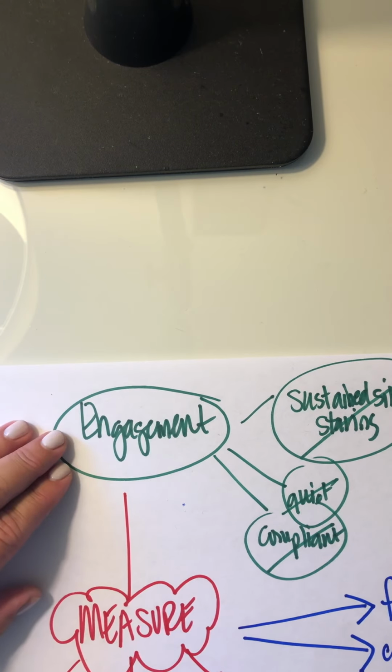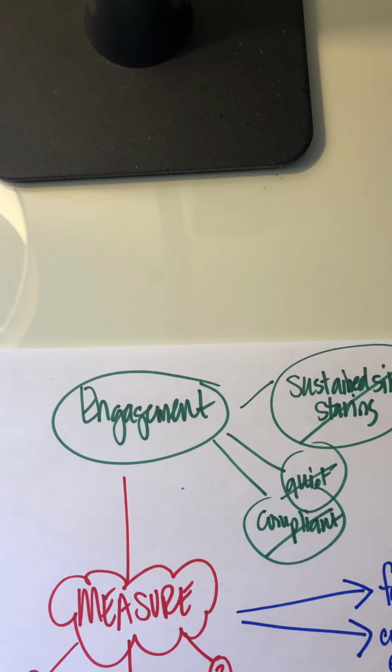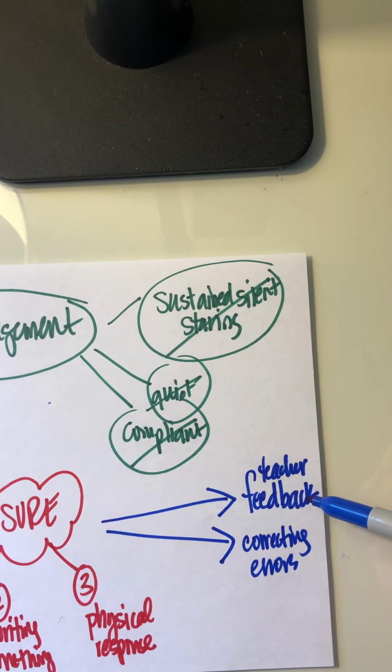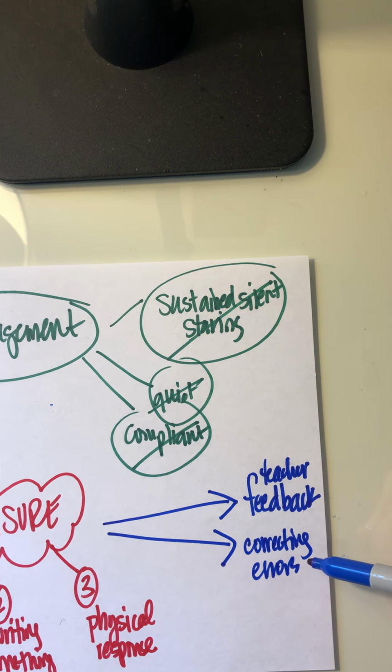It certainly is about that. We want them in it. Our enthusiasm transfers over. They start to get really excited about what they're learning. But really, engagement is also, or maybe even primarily so, that we can give kids as much feedback as possible and also correct any errors so they get that perfect practice.